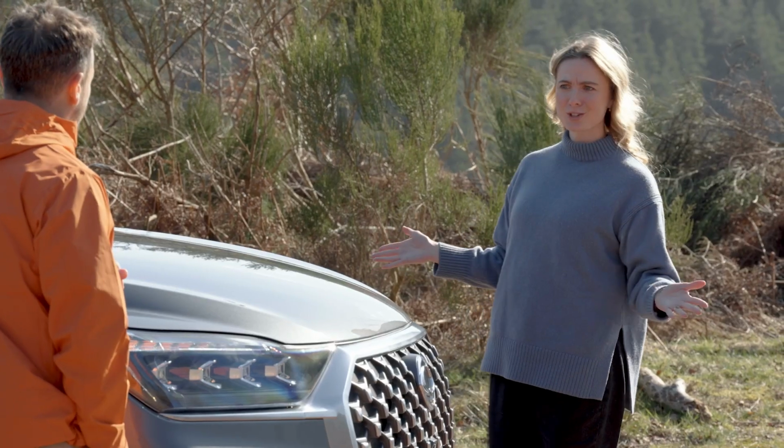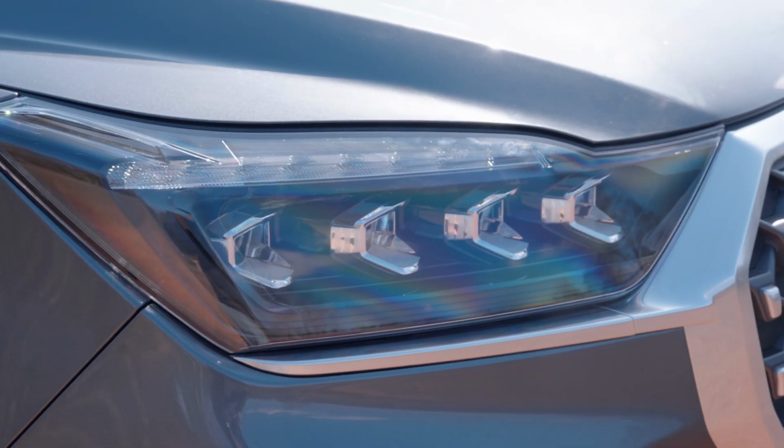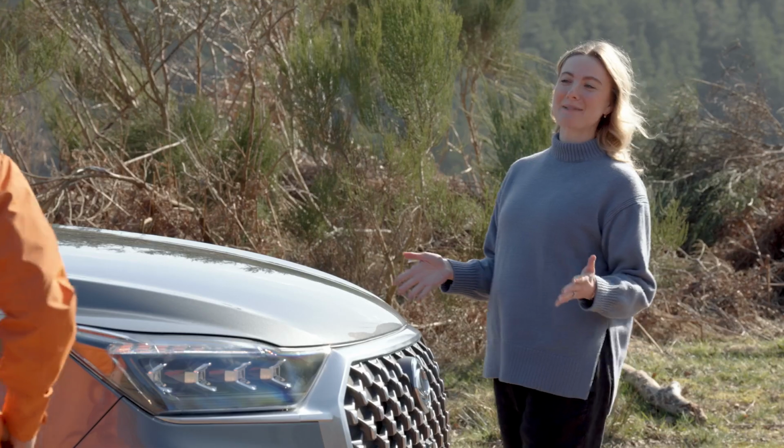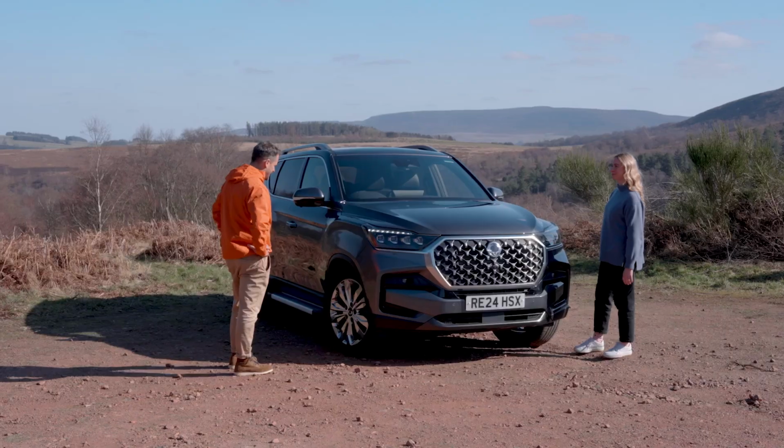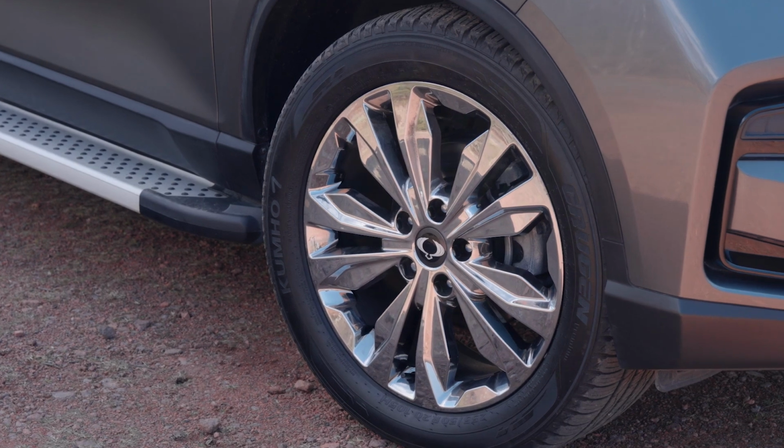To start with, just look at it. It's got an enormous grille, big headlights, and flared wheel arches. You can see why this is KGM's Halo model. And just look at these chrome wheels. I love them. Me too. And do you know what?